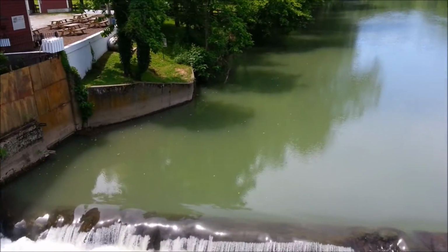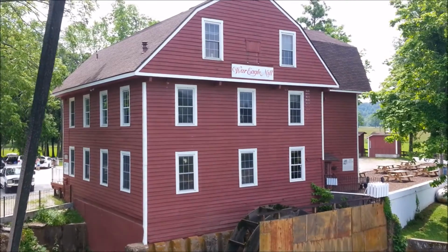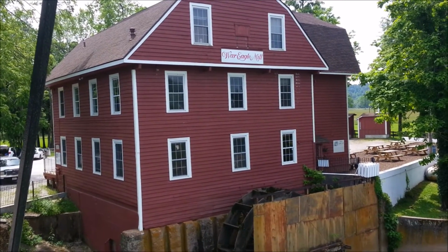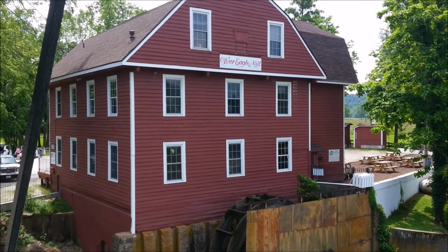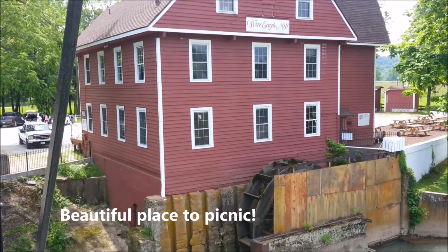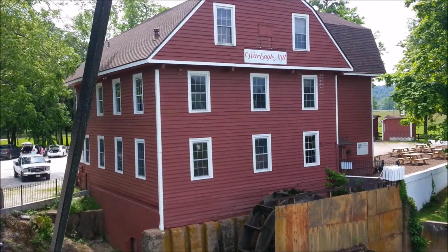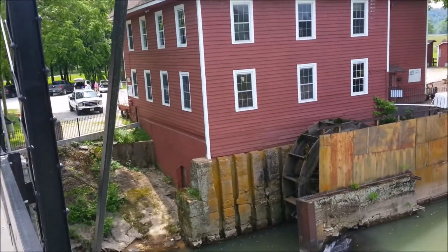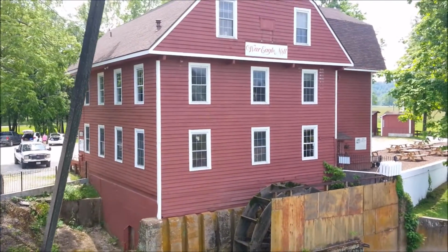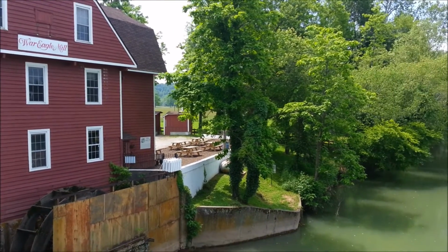This is really cool. This is the War Eagle Mill, and it got burned down, I think 3 times. Twice by Confederates and once by an unknown cause. This is the 3rd building, and really interesting. They have a restaurant in there, but it's, of course, closed right now. So this is definitely worth coming up for, especially if you could eat. Very nice.